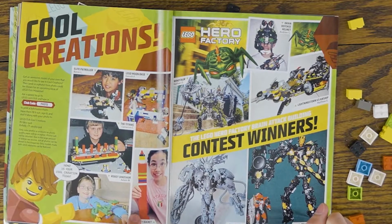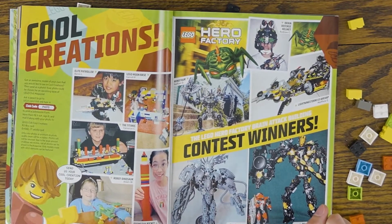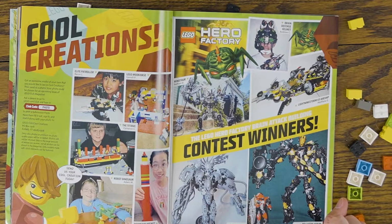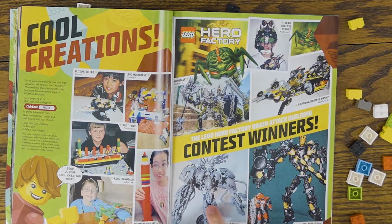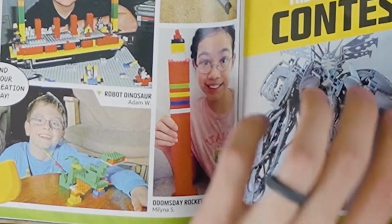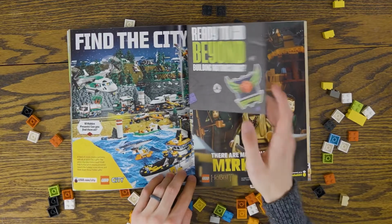Wow, okay, you could do some sweet stuff with Hero Factory. I guess I didn't realize there are some impressive builds in here. Wow. Yes, those are some big builds. And then you have some other cool creations on the other side. Some boats. This girl's got a doomsday rocket, so that's terrifying. We'll move on from that.